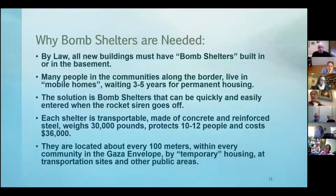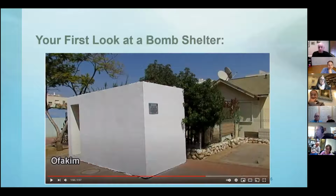Okay, well, how far do you put them apart? So every 100 meters, about every 330 feet. Remember, you've got a very short time, and people have to quickly realize where they are, run left, right, sideways, whichever way, and get into one of these. They're also located, as you'll see in a couple of pictures, obviously by the temporary housing areas, and also by any rail stations, any parks, or bus stations.